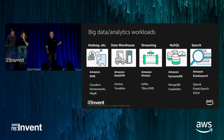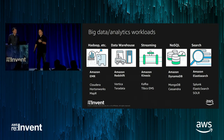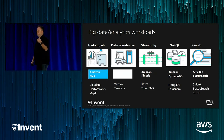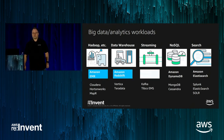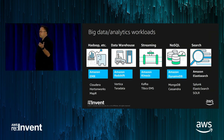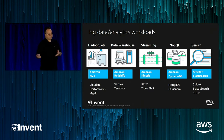So what we call big data incorporates many kinds of workloads. We're gonna cover five workloads today. We're gonna go through them pretty fast. So we have Hadoop with Amazon EMR, data warehouse with Amazon Redshift, streaming with Amazon Kinesis, NoSQL with Amazon DynamoDB, and search with Amazon Elasticsearch. So we're actually gonna be focusing on the other versions of these.